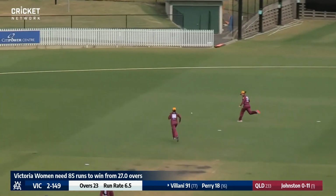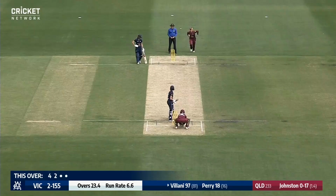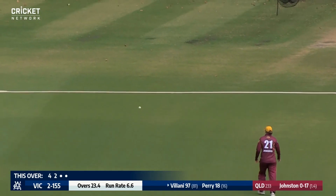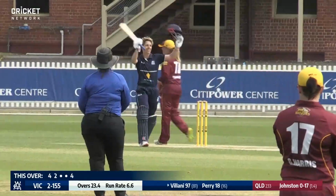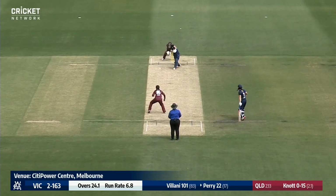Villani pulls through mid-on. Don't worry about the drive through mid-on. That's a pull through mid-on for 4. Tossed up. Driven. Straight back down the ground. 4 runs. Elyse Villani brings up her 3rd century of the WNCL season. 101 not out. Magnificent batting. Oh, she's on the way.